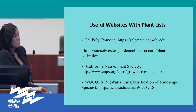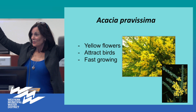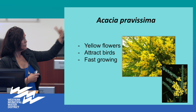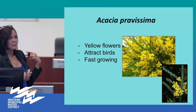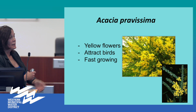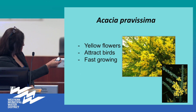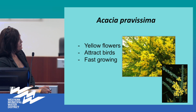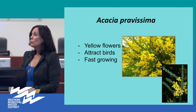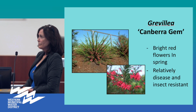Just an example, if you searched for a tree that's not going to tangle with your above ground power lines, that's going to have prolific flowers, that's going to be receptive to pollinators, and also is fast growing, a lot of the acacia species will pop up on all of these websites. So this is an example of what you could find when you search. Smaller shrubs, there's even more available species. There's hundreds of them. An example is the grevillea.